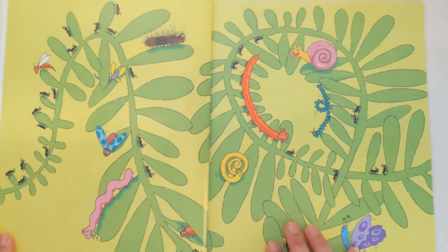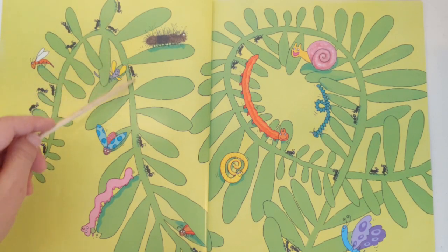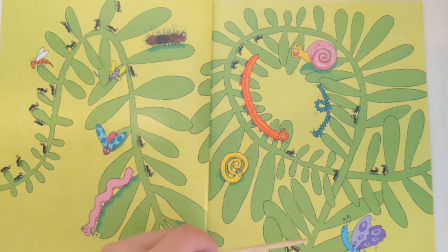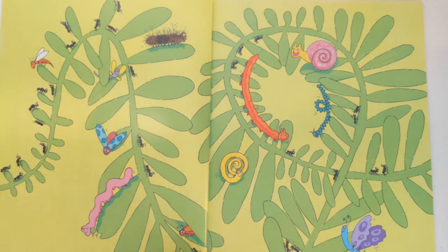You see these pictures? We have some ants going up the plant, and we have some going down the plant. And over here, what do you think the word is that we're going to be saying? We're going to be saying around, right? So we're going to do up, down, and around. And these are the symbols that you're going to see throughout the whole book. Up, down, and around.